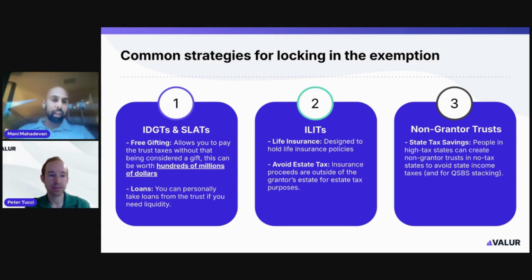And another common use case doesn't come up as often for folks, but non-grantor trusts are often also used for QSBS stacking because they're their own individual. Folks who have more than $10 million in assets may set up a non-grantor trust and transfer their eligible QSBS shares to get a second $10 million exemption. And by the way, Stefan, we see your question. We'll get to that.